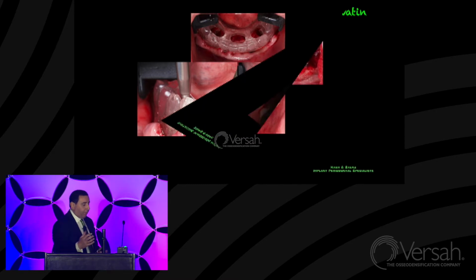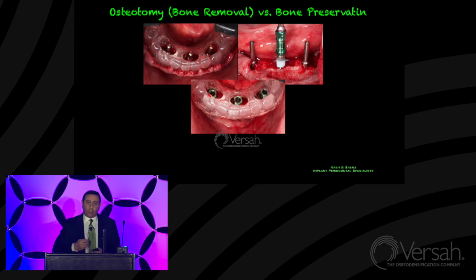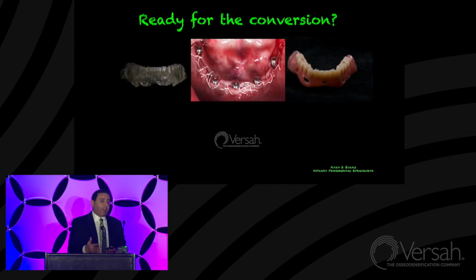Once the surgery is completed, we suture. The prosthodontist asked me to place the multi-unit abutments, and I put the healing caps on them, and we're supposed to be ready for the conversion. But was I ready for the conversion?